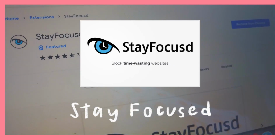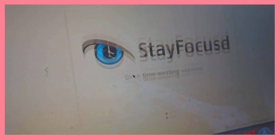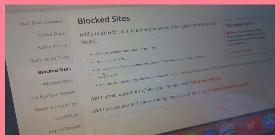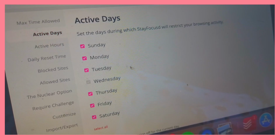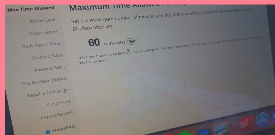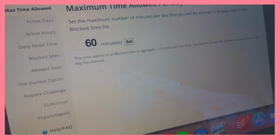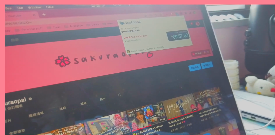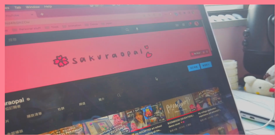The next tool is a Chrome extension for all you procrastinators out there. It's called Stay Focused, and basically it blocks the websites that you choose not to go on. So I put Instagram and YouTube in, and it prevents you from going on those websites. You can also set a timer on how long you can spend on those websites per day, and you can also set a designated day or a designated time frame. And if you are on the website, they show a little timer of how much time you have left, which is super useful for all you procrastinators.